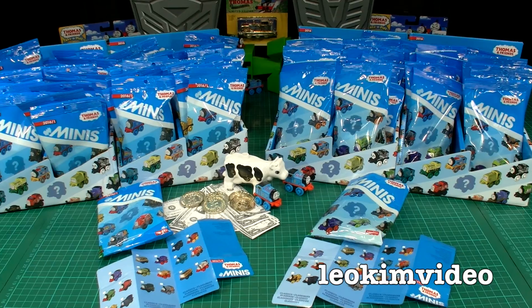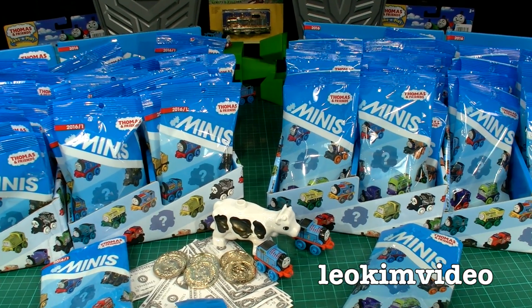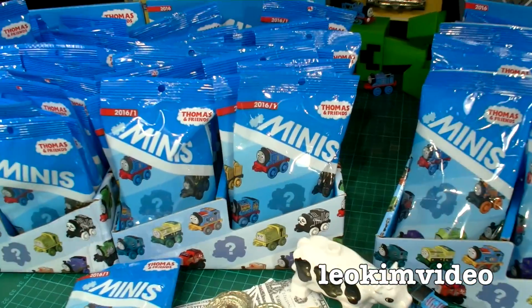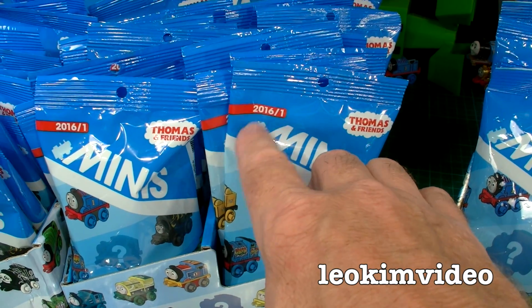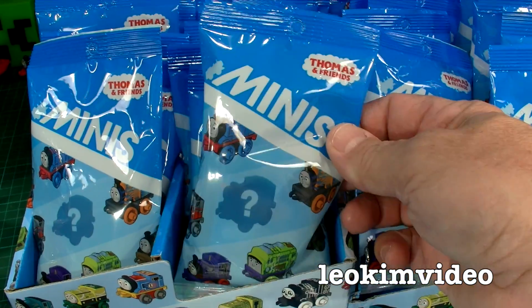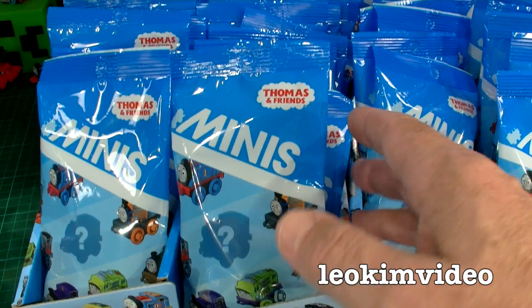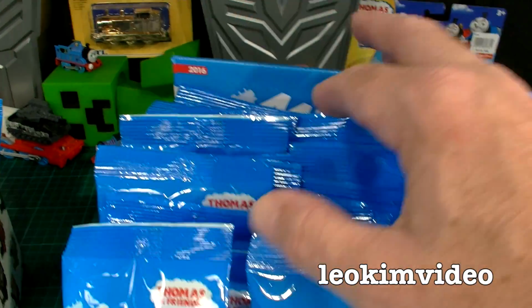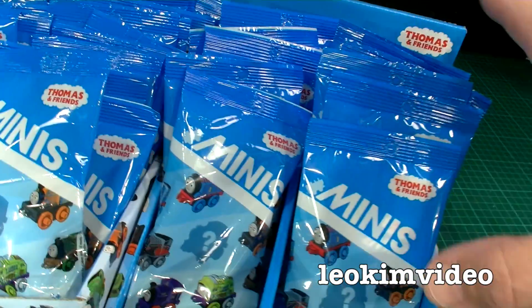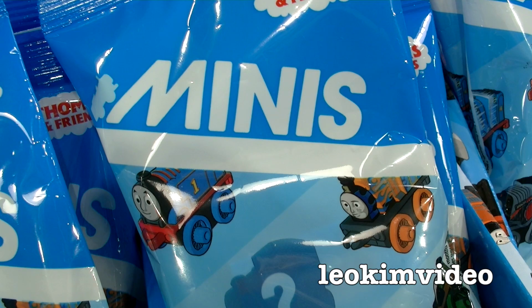I think I need my brain cells back that I've spent trying to work out these Thomas Minis. I've just proven to you that just because you see the red stripe here, which says 2016-1, it doesn't mean that if you see a bag like this, that looks like Wave 4 from the previous series, that's a new series. The only giveaway here was the boxes had that there. But as we know in shops, sometimes I'll mix stuff up and put it in different boxes. But from what I can work out, all that in there is actually the new 2016 stock.